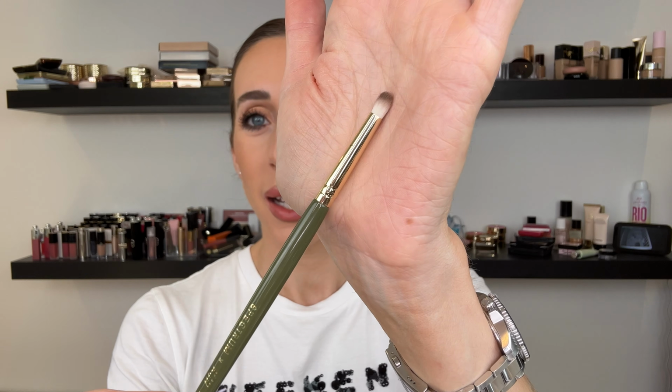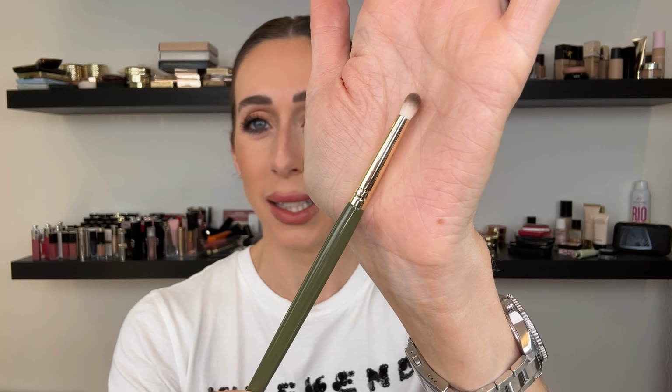A brush like this. This is the collaboration between Spectrum and KGH, and it's number 18. It's round, it's dense, it's perfect to just come and smudge or place a little bit of a darker shade onto the outer corner. This is the perfect brush for it.